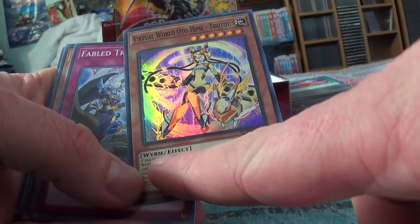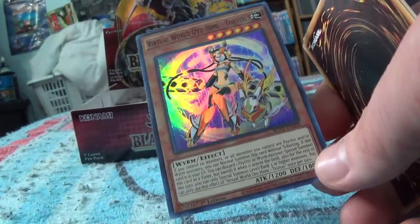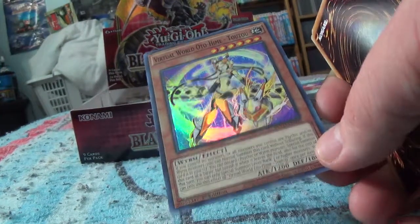Yeah, honestly, I've never seen this type of monster card before. When was this kind of monster introduced? You guys know? Let me know in the comment section, okay?